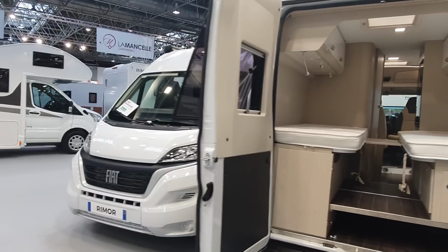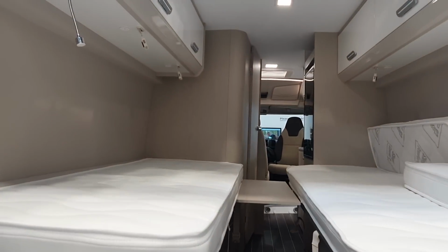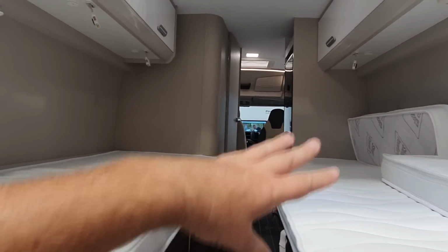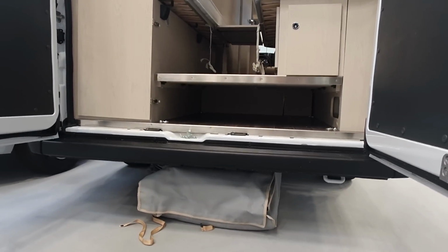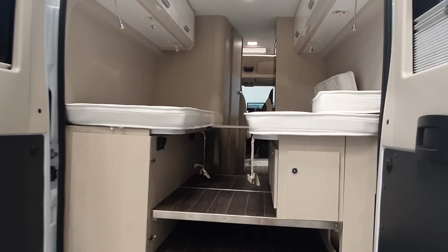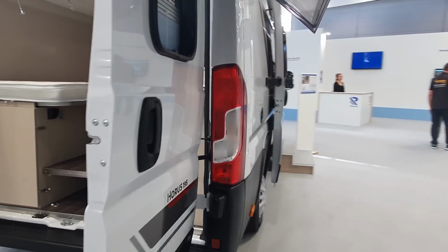Here we have a quick look at the camper van. So it's a very basic camper van. This one has got lengthwise beds, which can be made into an enormous bed at the back. A gas cupboard. It's placed in a rather large room for storage, because normally this cupboard comes all the way down. And let's go up to the front.